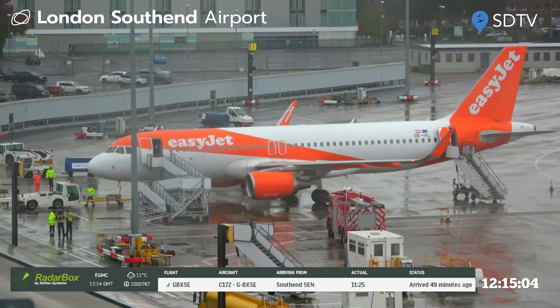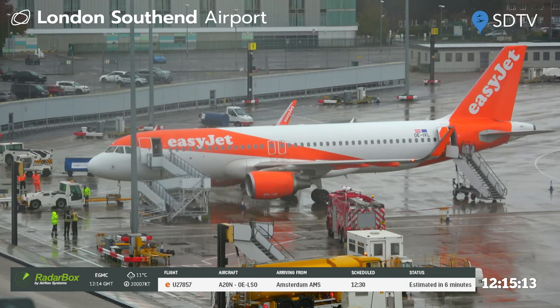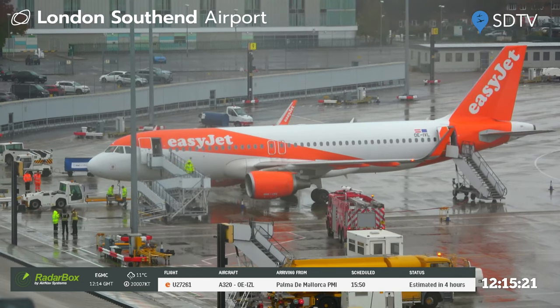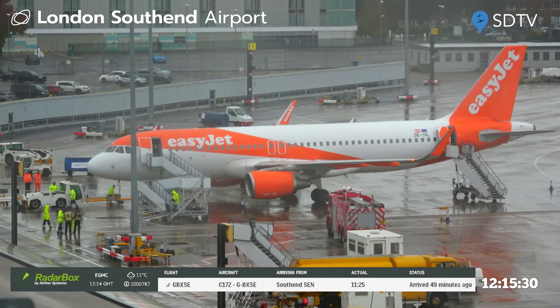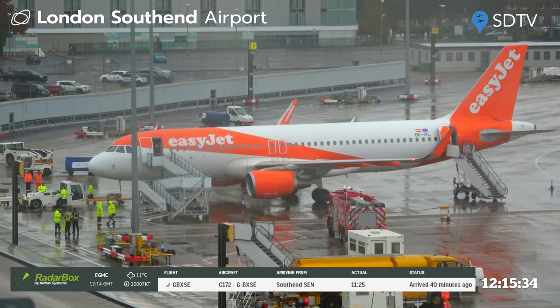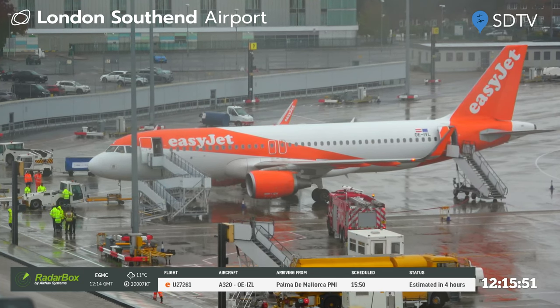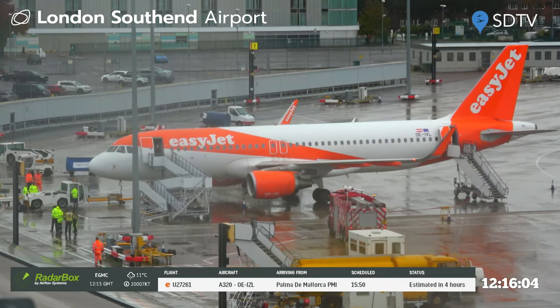Wonderful. So the aircraft is just turning around now. Seven minutes until the incoming flight from Amsterdam, which will be turning around and heading back out to Alicante. Amsterdam flight today here.